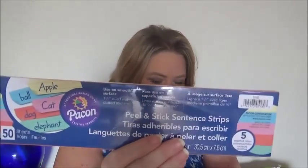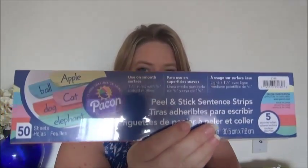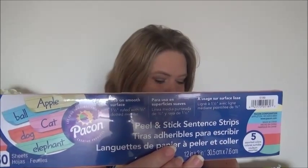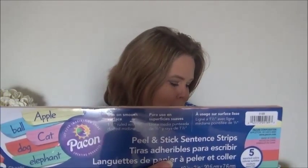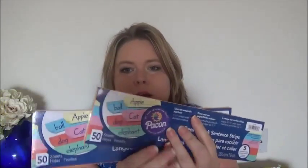So I've got that. I found these at Walmart. They are, how would I do this? They are peel and stick sentence strips. Ooh. Use on smooth surfaces. So it's like they're a big post-it, all sticky thing. I got two of them.